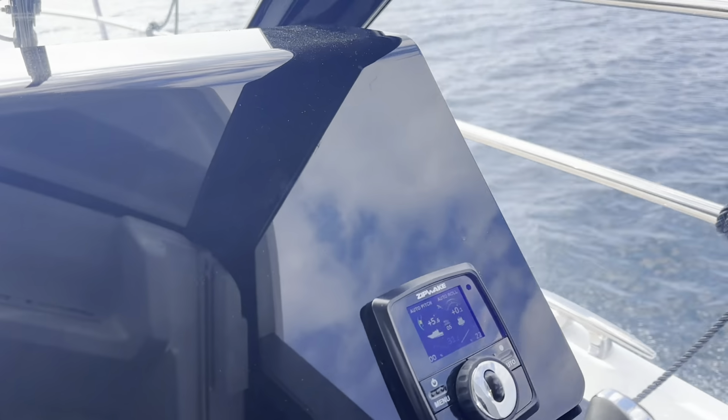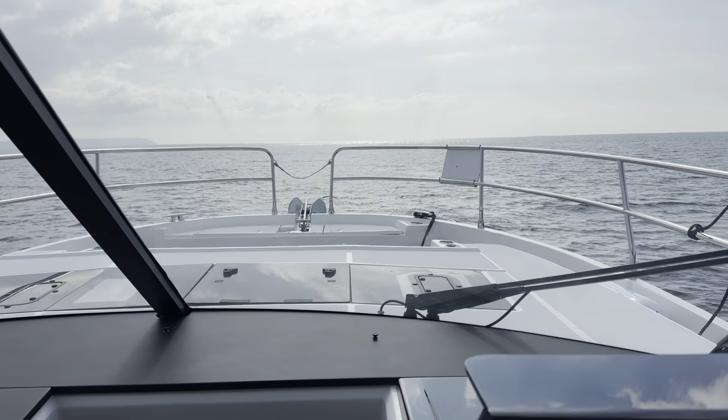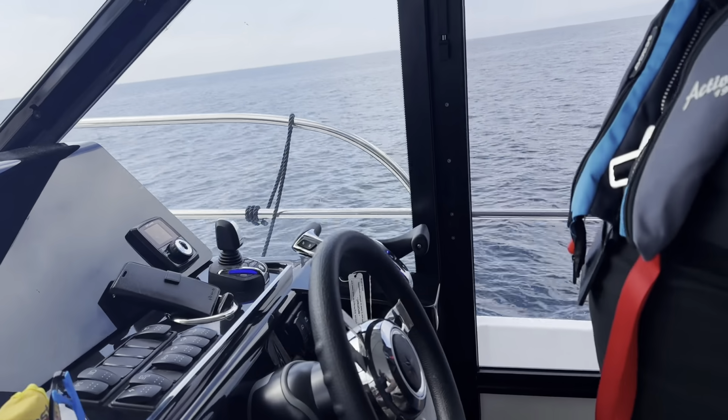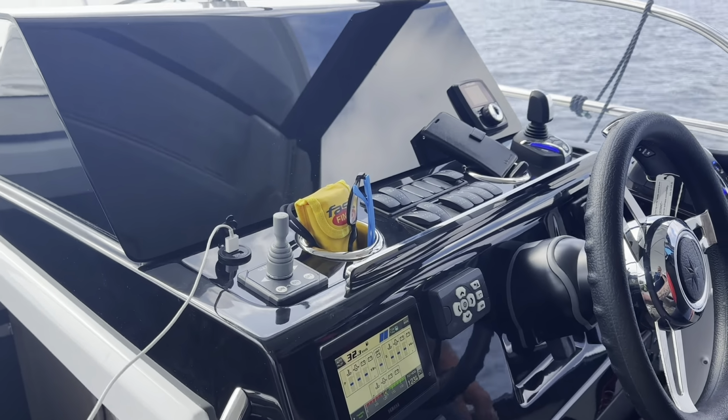And then we've got the auto trim working. Boat's nice and level. We've got some short chop now and a few rollers, but she's eating it up, honestly. Yeah, very comfortable. Cruise like this all day, really.